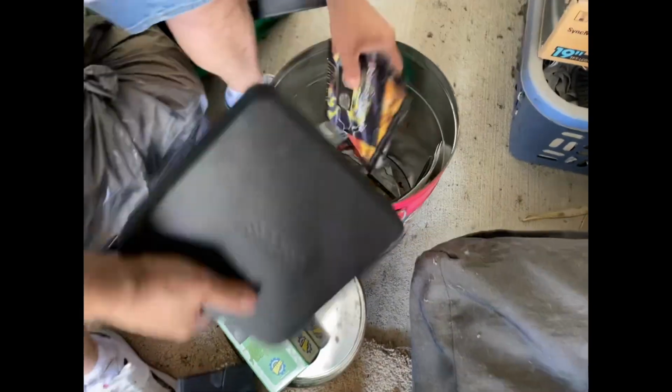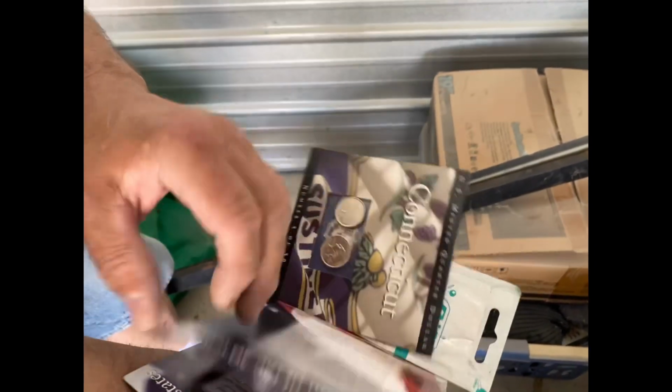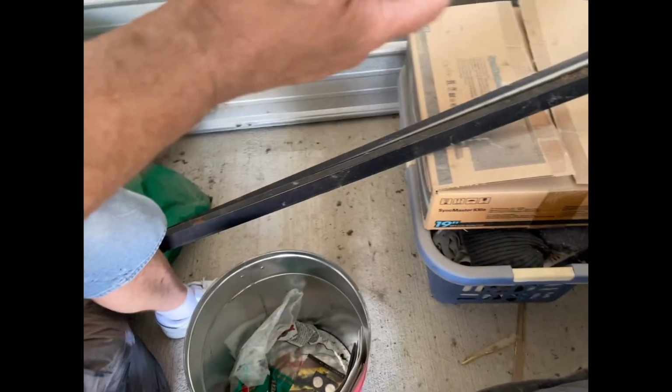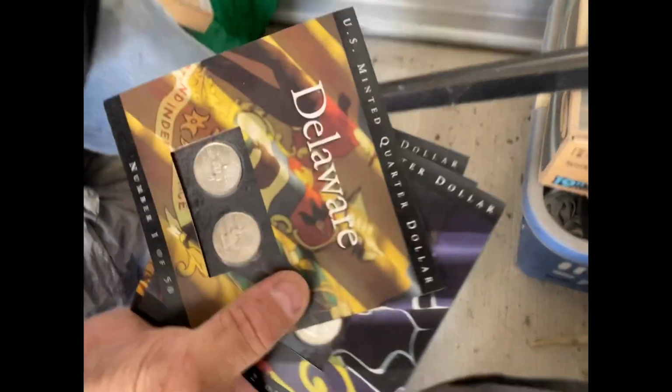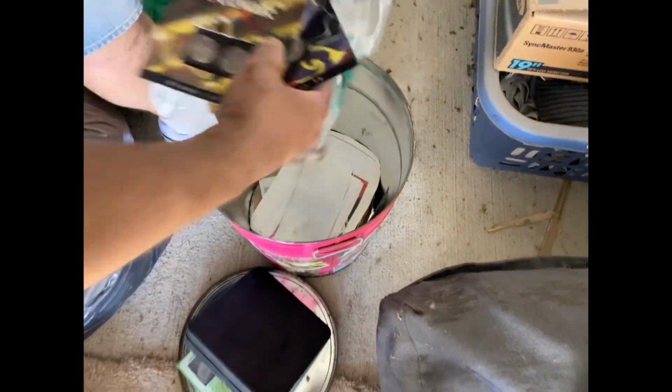Oh, looky here. What do we got? We got money. We got more money. We have got the collectible quarters, the state quarters. I don't know if there's a whole lot of value in just the quarters, but they are mint. Another one of those. Hey, there was dog bones in there. That looks like about all that's in there, though.